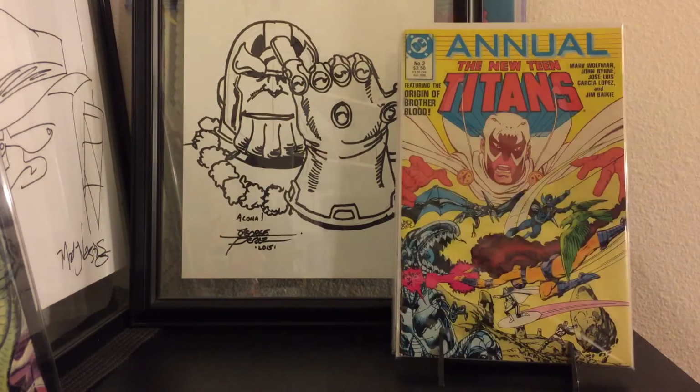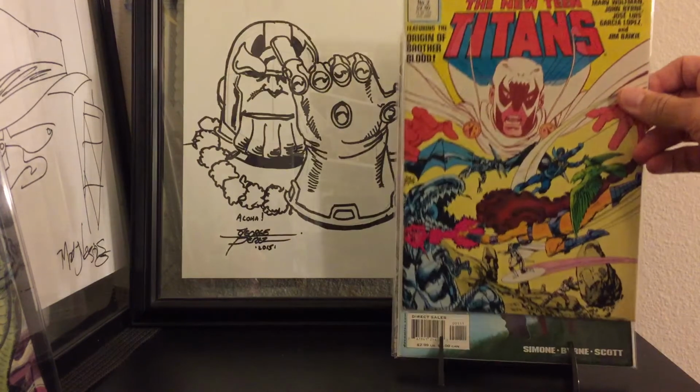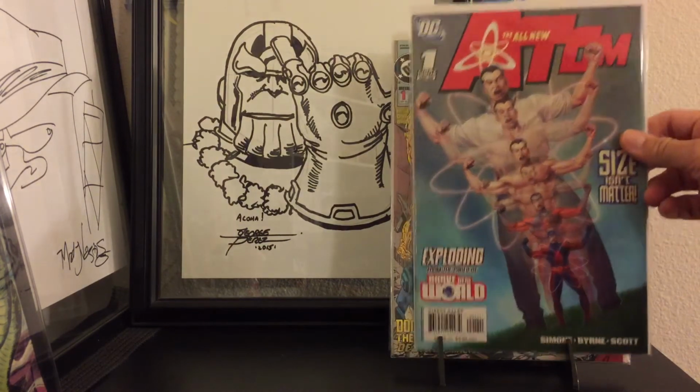I gotta admit, a lot of these books that I picked up, I really picked up more for the covers, because when it comes to DC, I kind of know what to look for as far as super big keys and stuff, but when it comes to just looking through 3,000 books, you're just looking. And then I told my wife, I'm like, this is Adam number 1.